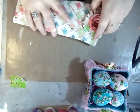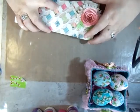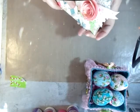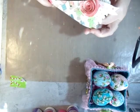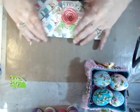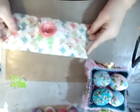This whole thing's just so cute. I want to make some of these envelopes. I tried to put mine in a regular envelope, and it came out all funky. It doesn't want to fit right or something. So I think your best bet is to make your own envelope. So I'm going to have to check that out. So, gosh, it's just so beautiful.